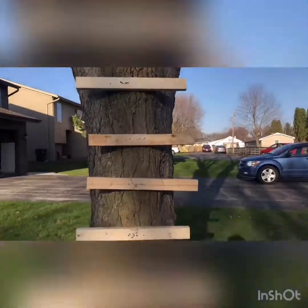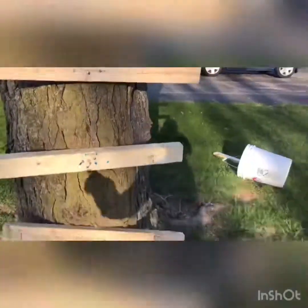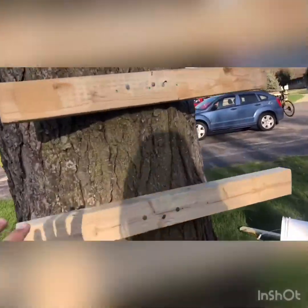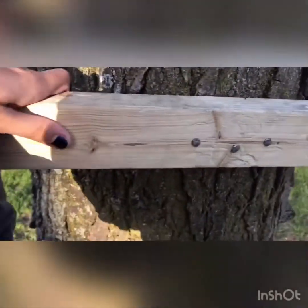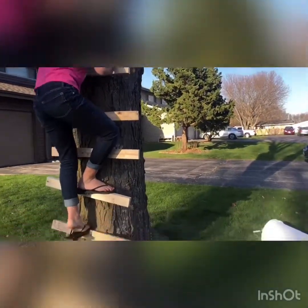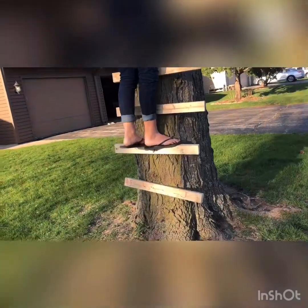Guys, so first we nailed these little planks onto this tree. And we nailed them on, so now we can climb up them. Some of them are pretty tilty, and others are pretty sturdy, but those were the first two that we made, and as we got up, we got better. So Ellis is going to demonstrate. See, that one you kind of have to walk in the middle, most of them, but it still works.